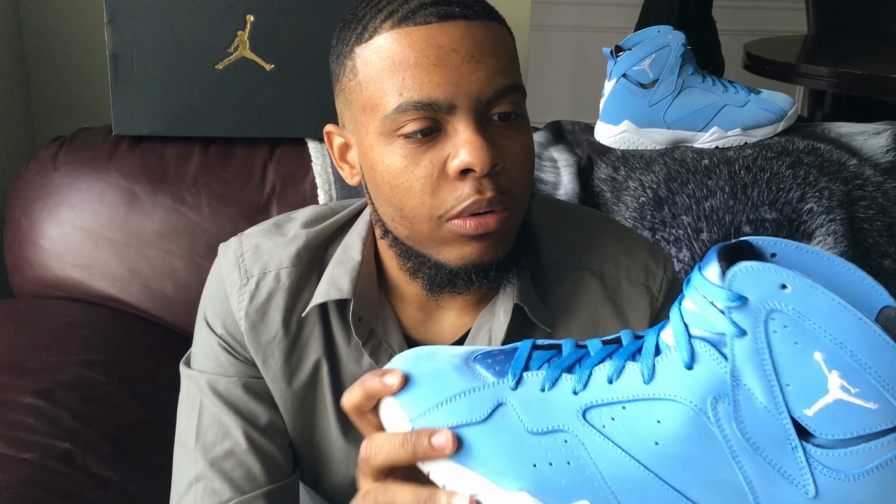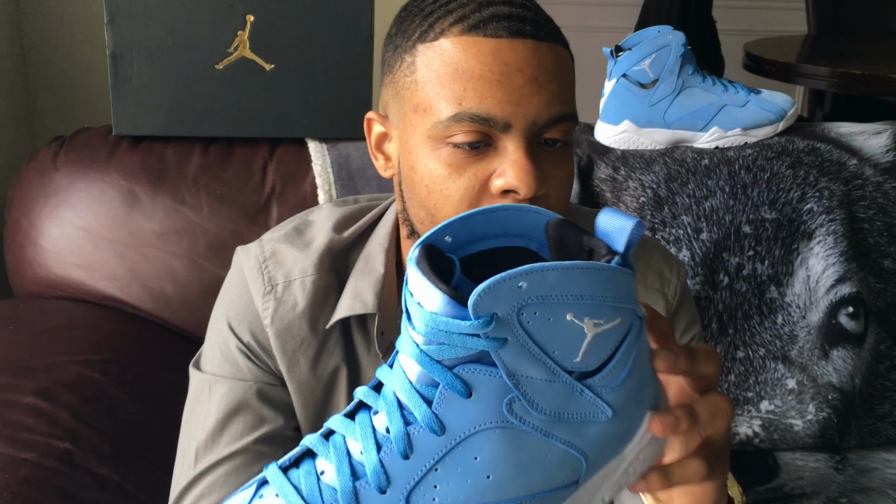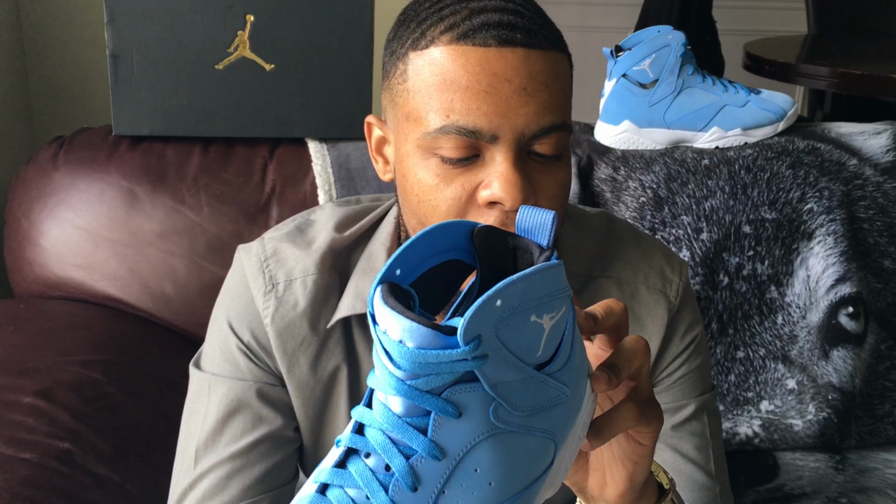Anyway, in terms of the quality on the shoe, the upper is a great quality, right? Like I said, I like the upper. I think it's a good quality. I think that everything was pretty on point with that.